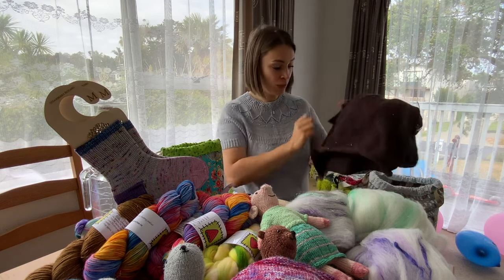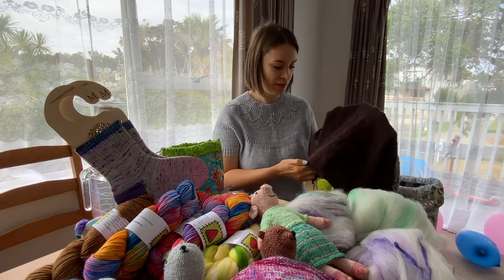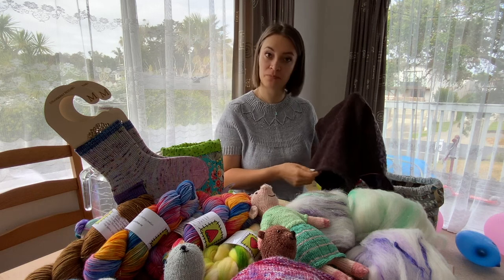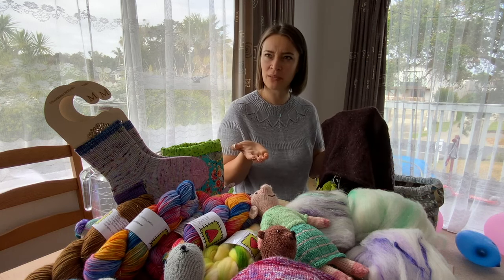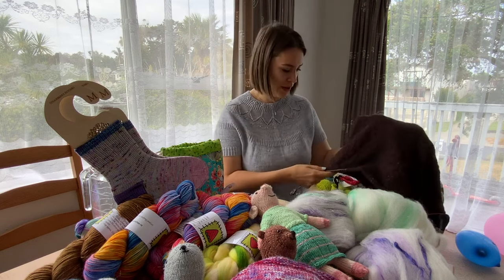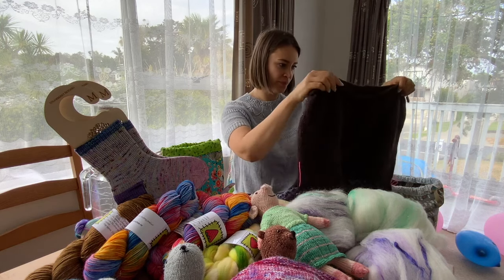I knitted quite a lot when we were in the movies. We watched Dune 2 and I was surprised by how well it went. The movie was like 2.5 hours and I was knitting without dropping a stitch for almost all of this time in the dark, and this is how it grew.